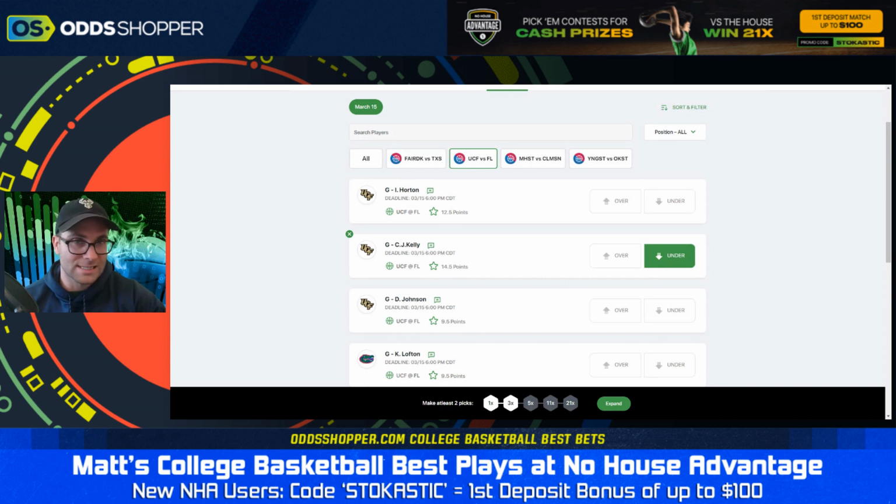The pace, slightly above average. Both these teams are honestly pretty average in terms of pace, not to use the word average 14 times. But both these teams play solid defense, inside the top 65. Both these teams are outside the top 115 in offense. But luckily, UCF has the better offense here, at 115 overall.